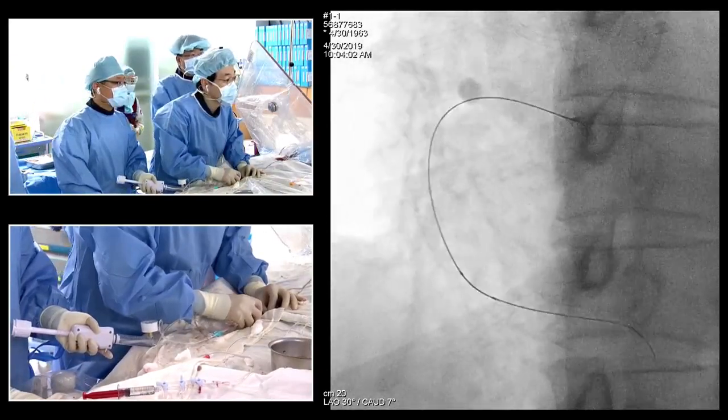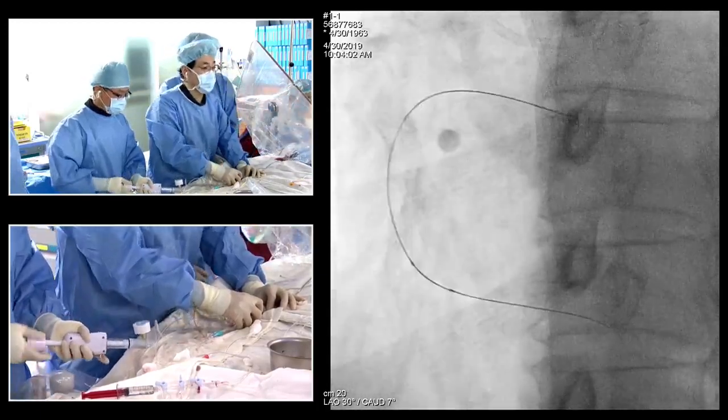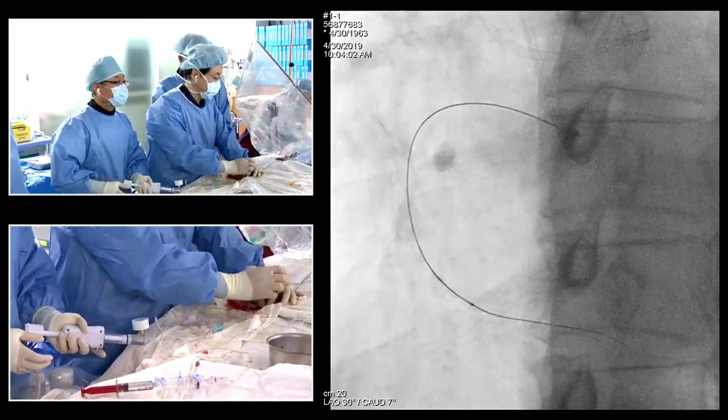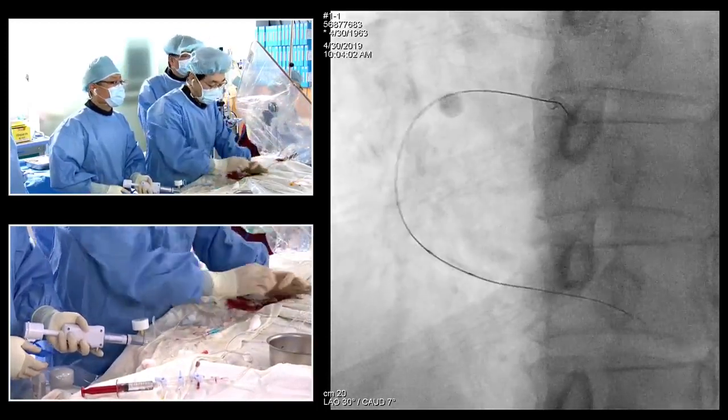Okay. So step by step, balloon advance is very important. Okay. Go. Go. Guiding stabilize. Guiding stabilize, please. Okay. Ready.